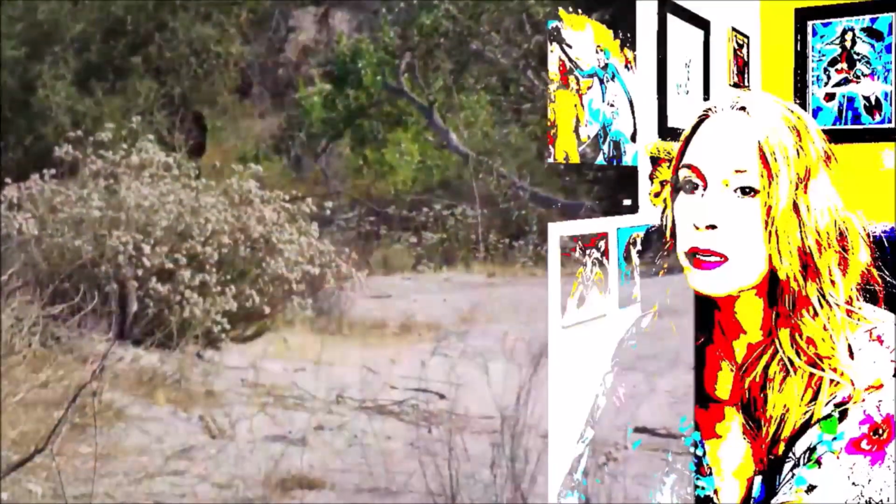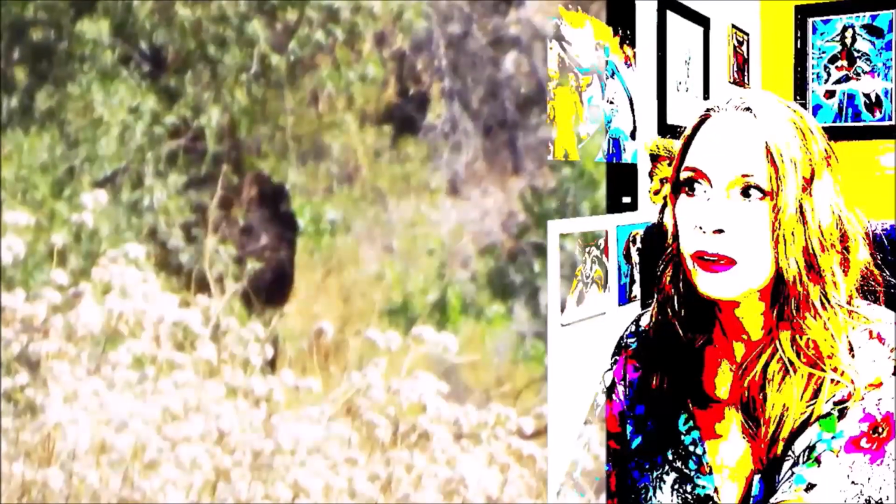Here is this figure with two eyes and a smile, and I don't know what it is. These are just more abstract and random in the bushes.